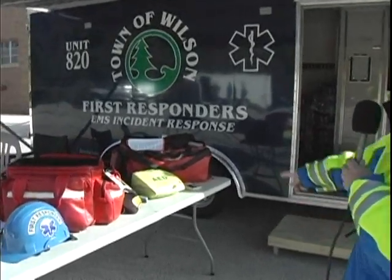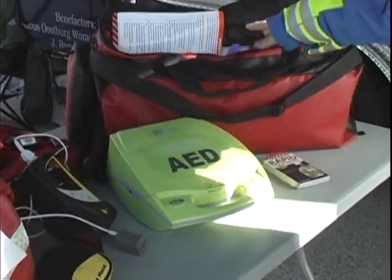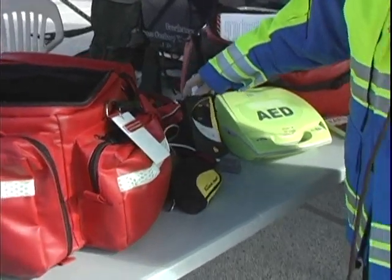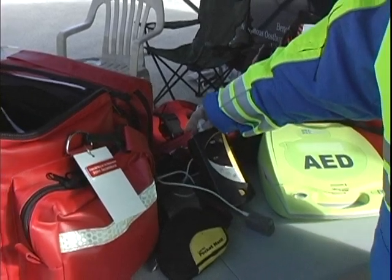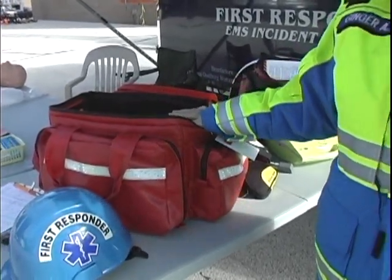If someone goes into cardiac arrest, 5 minutes is a key number. Some of the equipment that we have is an AED, which is to check and shock someone if they have an appropriate rhythm to be shocked for. We have oxygen on board that we can give people. We have pocket masks. We have a pulse ox, it's called. It monitors the level of oxygen in your body. We have a trauma kit so that if someone is hurt and bleeding, that type of thing is all included in this bag.